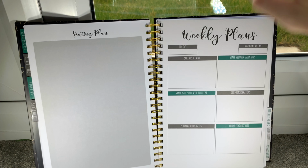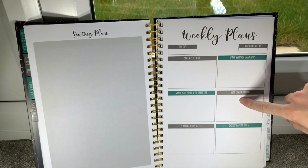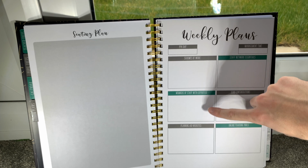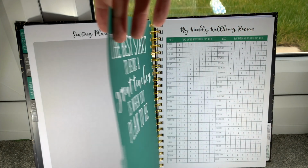So you've got your day, you've got PPA. If you've got management time, you can fill that in there. You can add in the schemes of work you use, SEN considerations, members of staff with expertise on various things, like your safeguarding lead, planning website, all sorts that you can put in there.